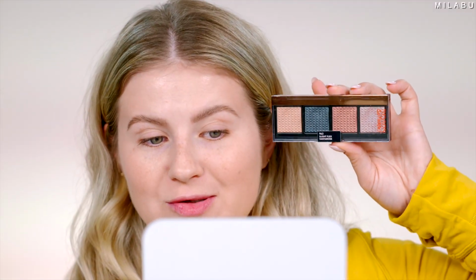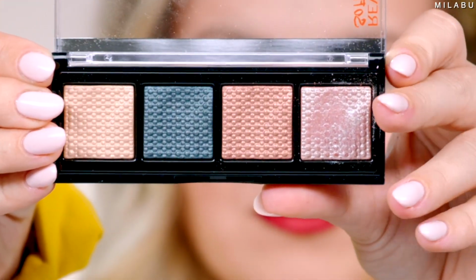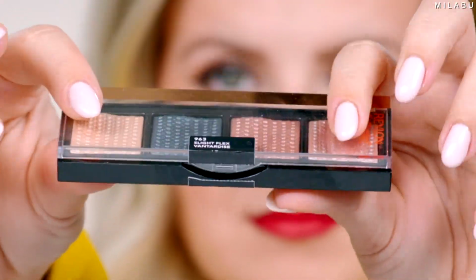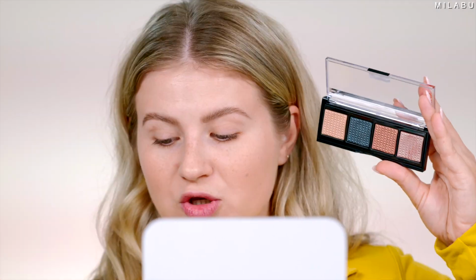For eyeshadow, I'm gonna use this little palette by Revlon. This is the So Fierce Prismatic Palette in 963 Slight Flex. And I'm gonna use this particular shade right here. These types of shadows are kind of like a one and done, where you just take the one color and it just transforms your eye look. So you can use these wet or dry. I'm just gonna take my finger and show you guys how I like to apply this. Just work it into my finger.